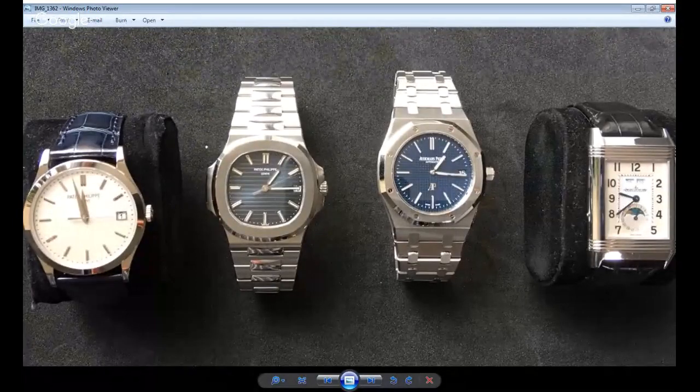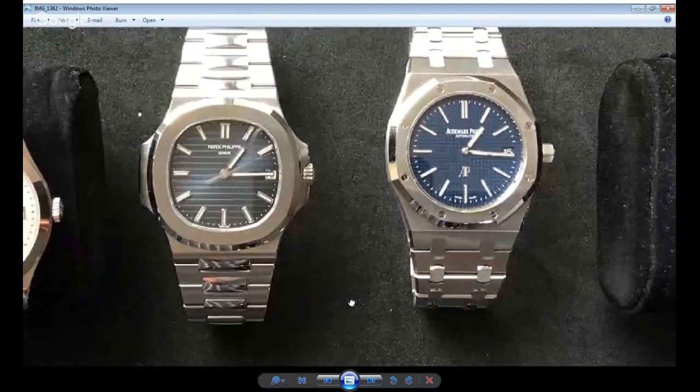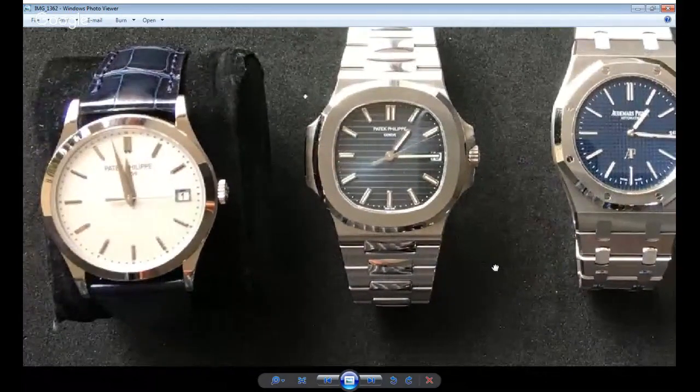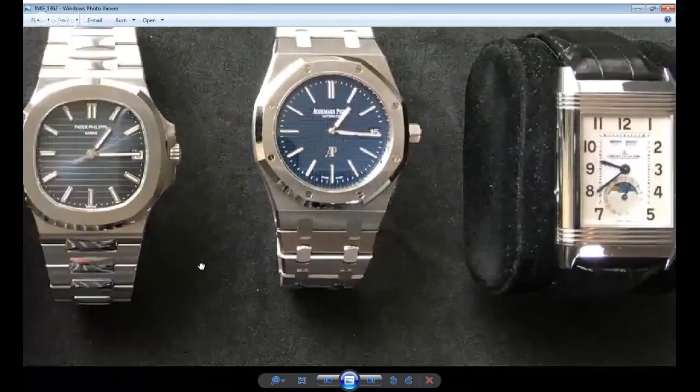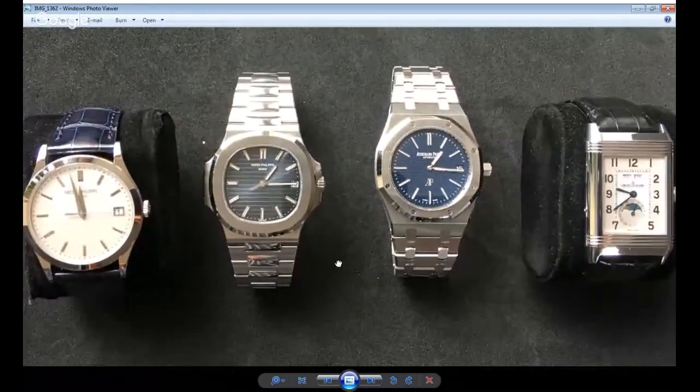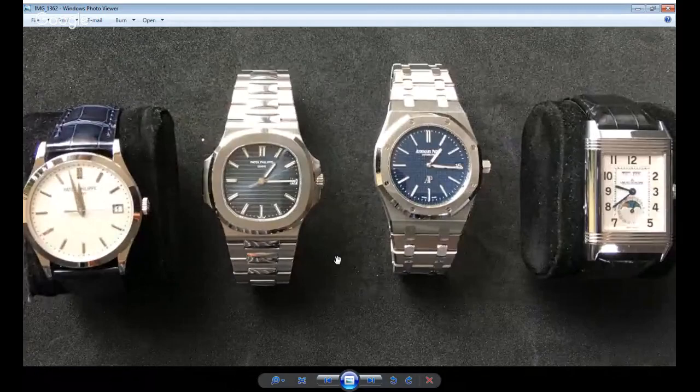Clive, I've fallen in love with these pieces. Can you understand? This is the perfect four-piece collection. What more do you need? Two Pateks, an AP, and a Reverso. What a collection. And the Nautilus is technically a diver, I think, right?